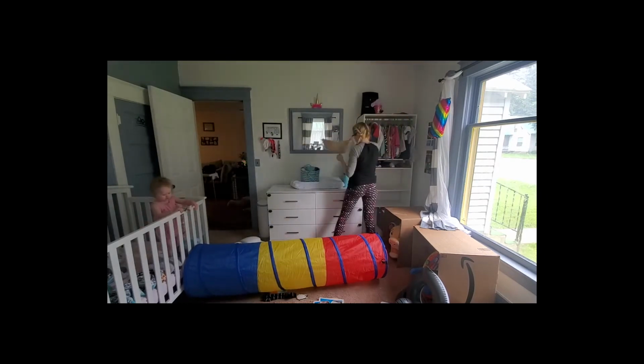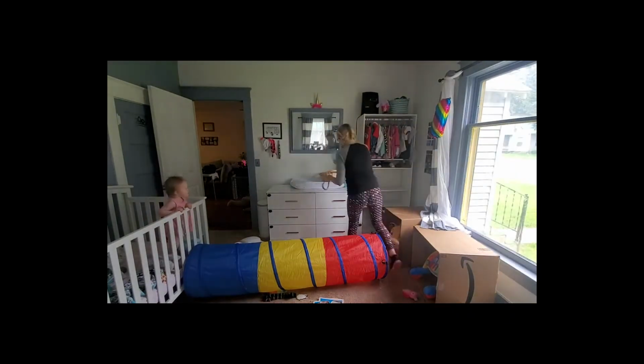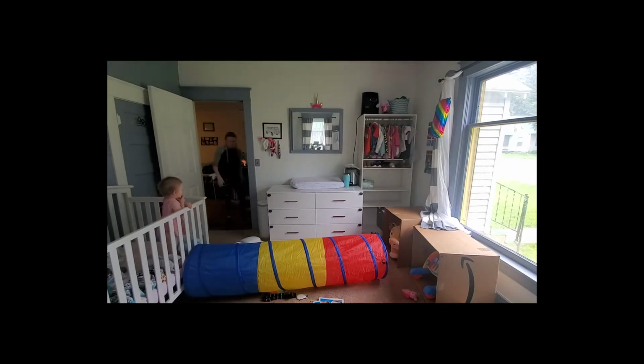And this is pretty much the finished product of doing that to the dresser and the stand. Now she's not able to pull anything off of the bookshelf and get into it, so when she moves into her toddler bed, she won't be getting into stuff.